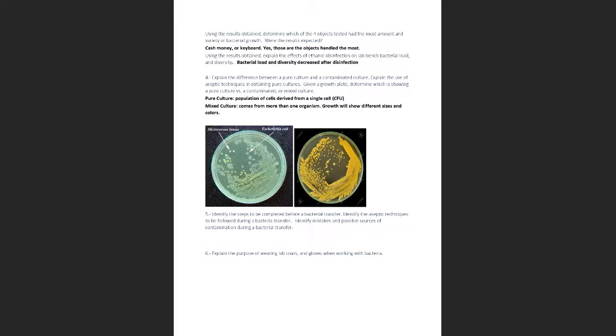Which of the four objects had the most abundant growth? In this case, the cash had the most abundant. Keyboard had also, but the only difference was that the cash had more variety, keyboard had a little bit less variety and less growth. The reason is because when we use a keyboard, we're typically just using our fingers. When we're dealing with cash, cash goes in the hand, cash goes on the floor, cash goes in a purse, it's thrown on top of surfaces, etc. So it picks up bacteria from different environments, where the keyboard is really only picking up bacteria from fingers. That could explain the difference between the variety of organisms between cash and keyboard. So there's a difference between bacterial load and bacterial diversity growing on an object.